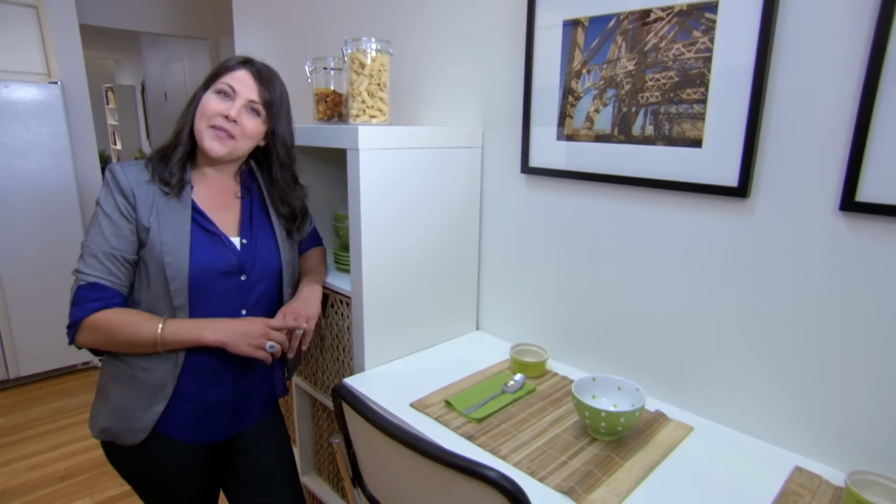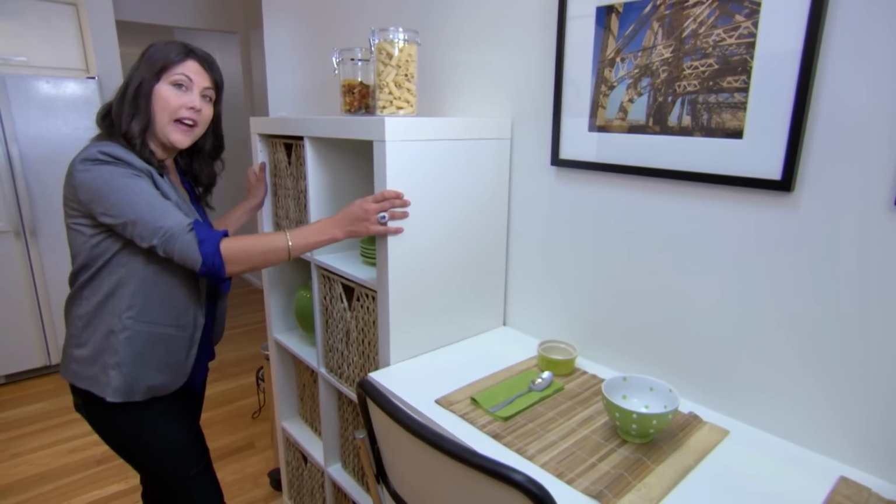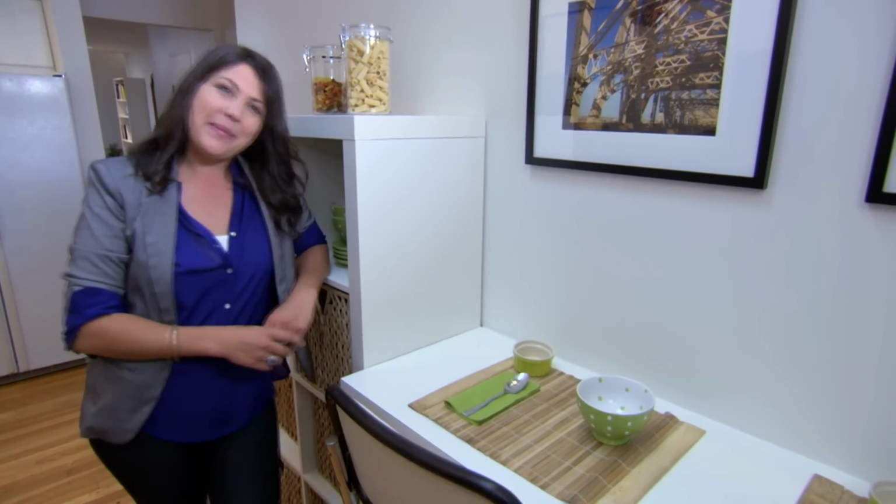By cutting down the breakfast bar from 8 feet to 5 feet, we've freed up the space for this valuable storage area, but still keep the eat-in kitchen buyers like.